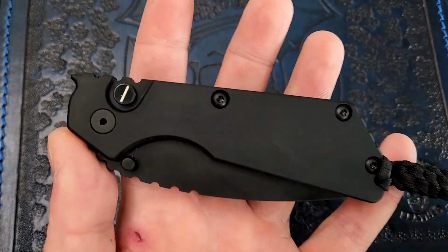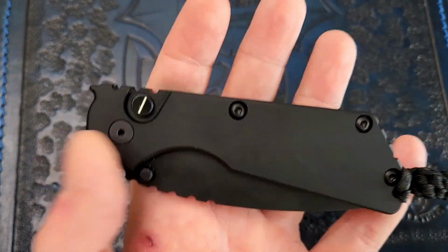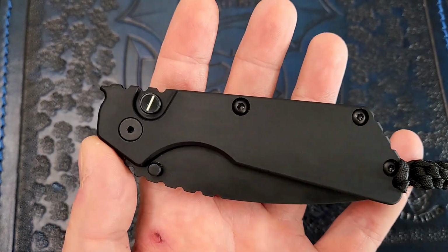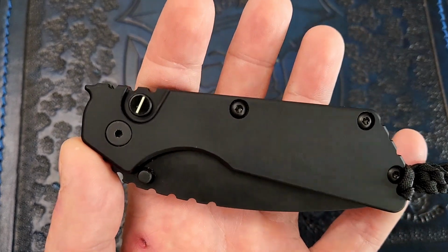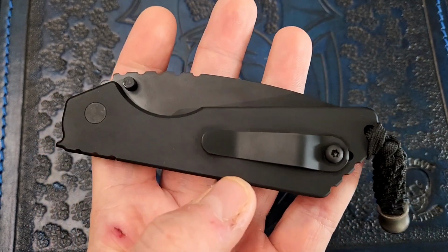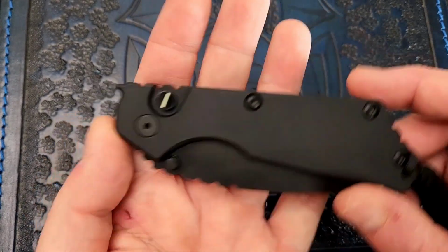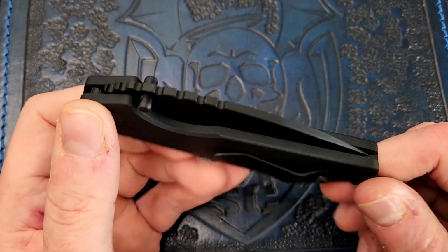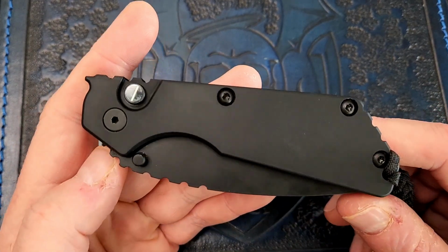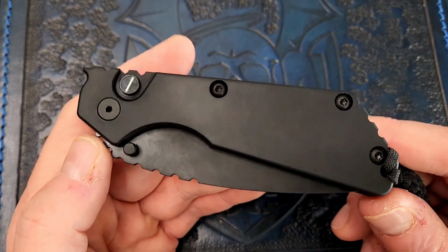This is one of those things where usually you have to pay a lot of money to get tritium in a knife. Not that tritium's super expensive, it's just usually only included in super fancy editions. So being able to get a relatively normal version of a knife with tritium is always cool. I think these retailed for under $300. The SnG from Protech is usually around $250, depending on the configuration and materials.